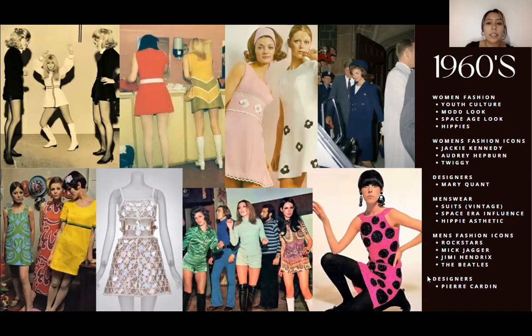And this led to the mod look, that's what it's called. Basically the mod look includes bright colors and fabrics, patterns that are taken from children's wear mixed with bold geometric prints, puffed caps, and knee-high boots to create a modern new look.